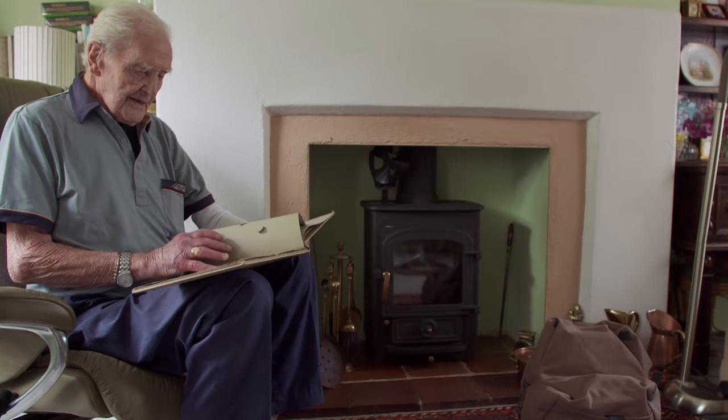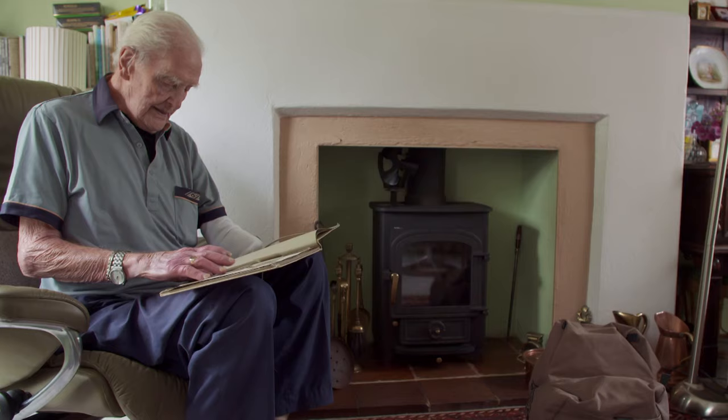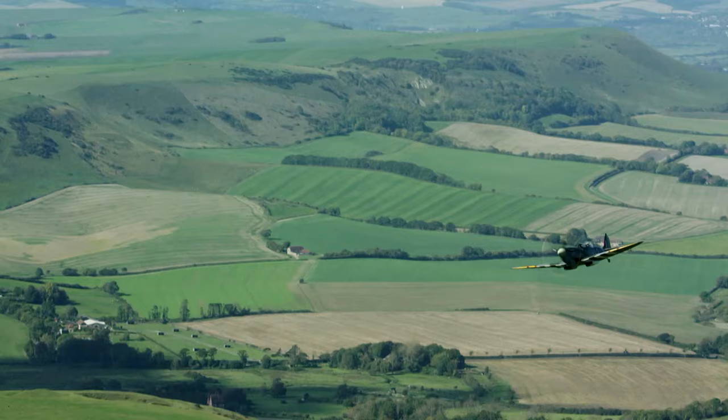Didn't enter into it. With his 100th birthday coming up, Archie has been invited to the Spitfire Factory to fly in a two-seater Spitfire. I understand that I'm going to be taken in a two-seater Spitfire, but I'm over 6 foot, and the cockpit, to say the least of it, is cramped.